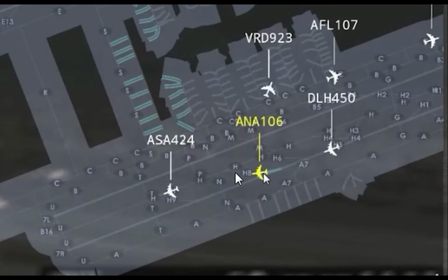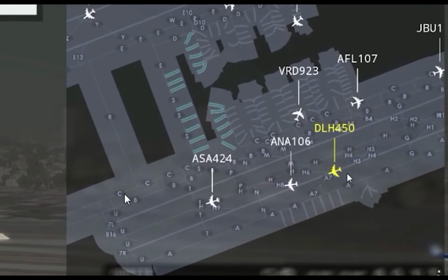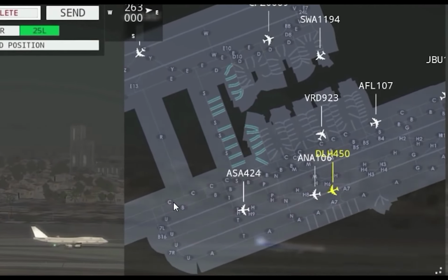This guy's still sitting a third to two-thirds on the actual runway because the taxiway shows as being way down here. So that's a glitch that I think should be addressed. And that's why the big plane crashed into him. Had he actually pulled off the runway, there would have been plenty of room for this big DLH to come cruising on by down to H9 or Tango. But as it was, there wasn't. Yep, you're going to crash.